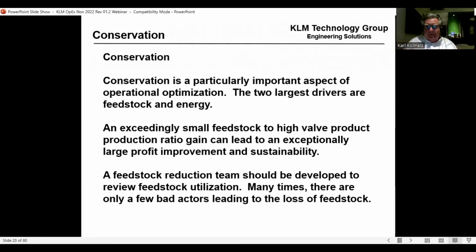In 2 different plants, we did a $10 million profit increase. If you go to my LinkedIn, I listed the different places where we saved over $10 million on feedstock. We made more product with less feedstock, twice. It's doable. A feedstock reduction team should be developed to review feedstock utilization. Many times, again, there's only a few bad actors leading to the loss of feedstock.